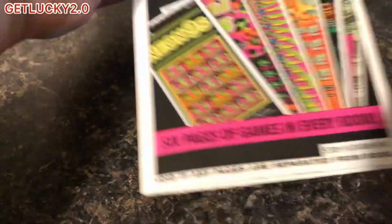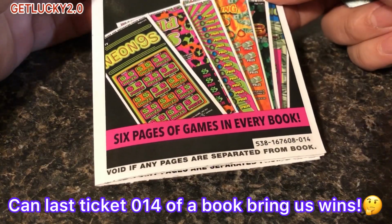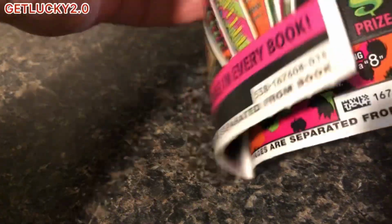Okay, this is the last ticket of the book, ticket number 14. There you go. I'm gonna fold him.